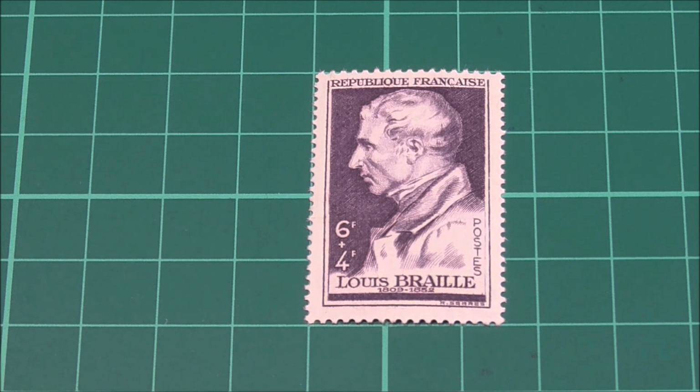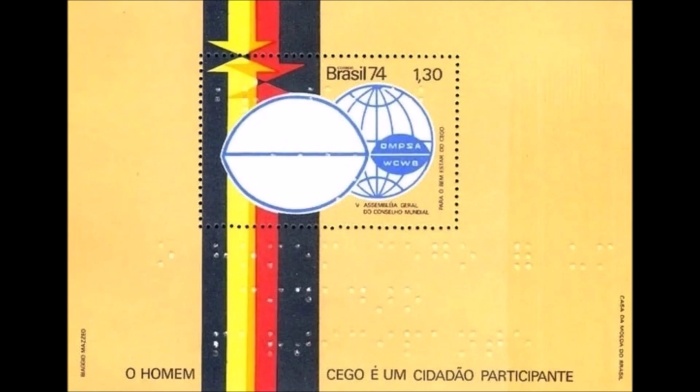So when it comes to the world of philately, which country has the distinction of issuing the first stamp with Braille lettering? Well, that honour belongs to Brazil, who in 1974 issued this stamp with raised dots to commemorate the 5th World Council for the Welfare of the Blind that was held in Sao Paulo. And the message in Braille read, "The blind man is a participating citizen."